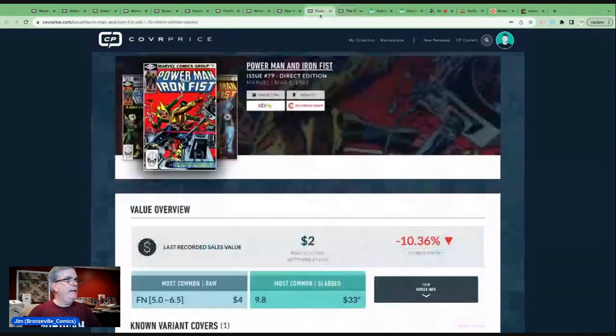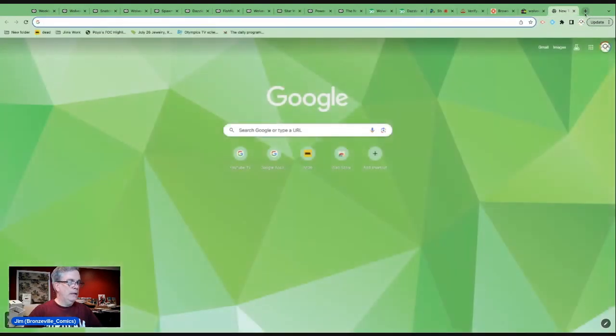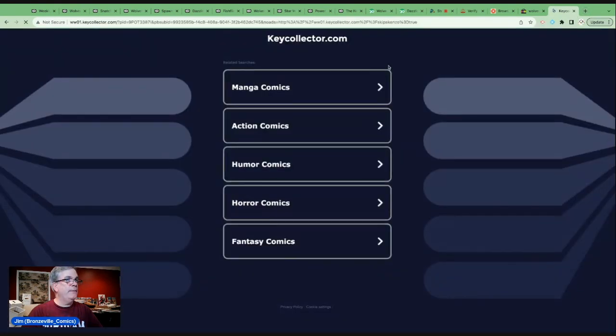Number 9 is Power Man and Iron Fist number 79. And this is the first appearance, I believe, of the character Judge Gamble, which is a character that is going to be portrayed by Liz Carr in the upcoming Loki series. And this is a book that came out of nowhere.